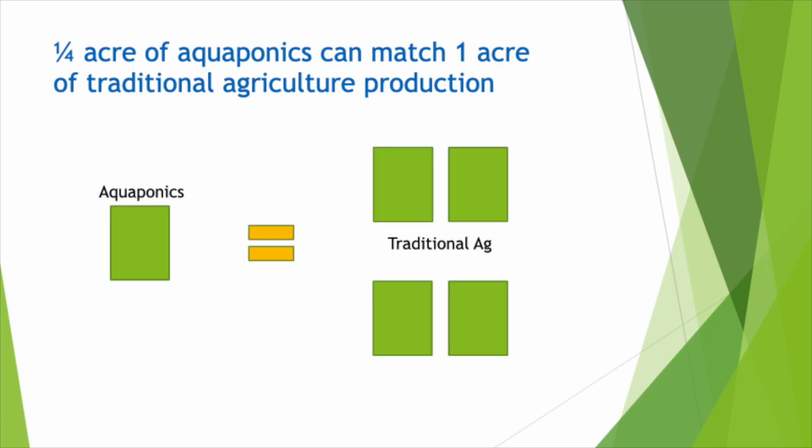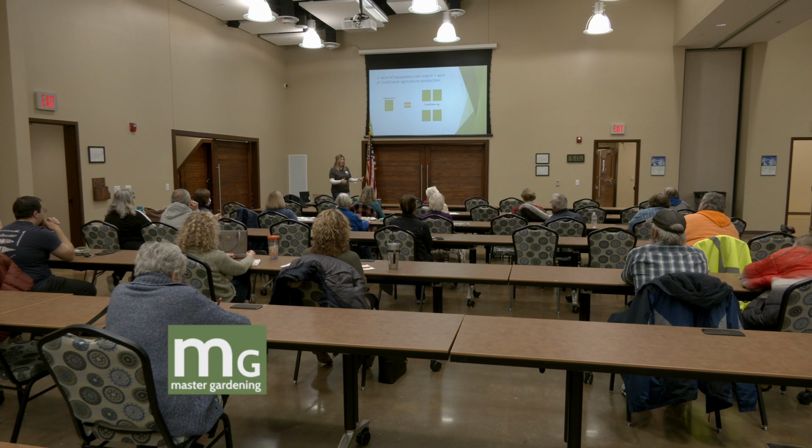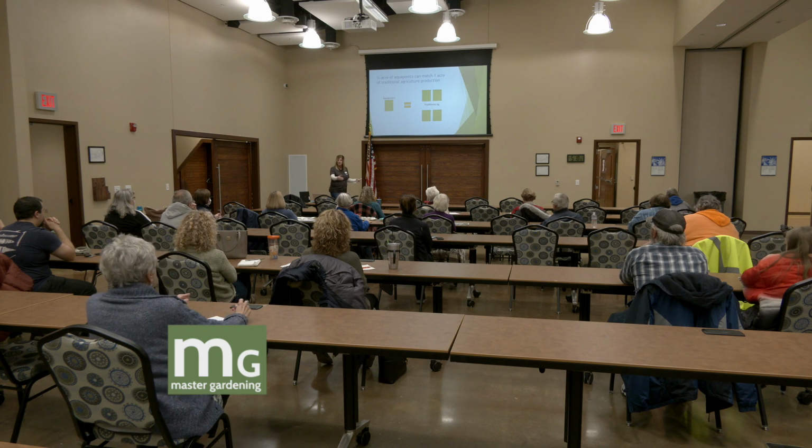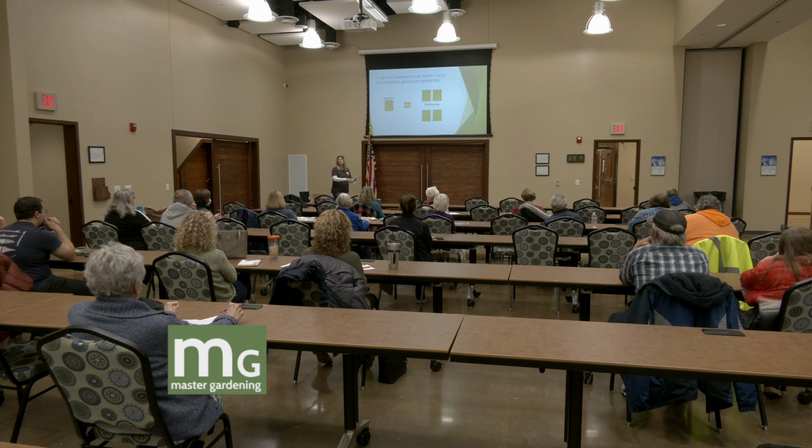Also, spacing. You can grow in 1/4 of an acre in aquaponics what it takes an entire acre for traditional agriculture. And again, it's just because of the spacing. We're able to put the boards in. They are food grade styrofoam to put the lettuce in, and the spacing is just right so the head can reach its full potential. We're able to get 18 heads on one board.